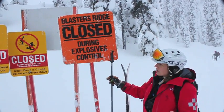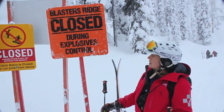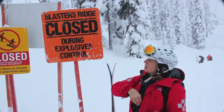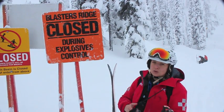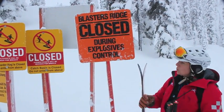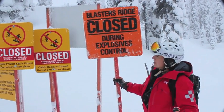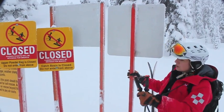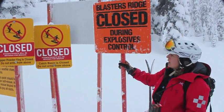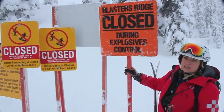Some of our other signage that we have here is this Blasters Ridge closed sign. So if we're doing avalanche explosive control, then we do close the access to this ridge. We have to have control of the danger area, the blast zone, and make sure that nobody goes into that. Once our shots are deployed and we're done our avalanche control, then we'll flip the sign around and we'll open the terrain up, and then you have full access to the backcountry terrain. But if the sign is in place, it's important that you don't go past the sign so we can keep our blast area secure.